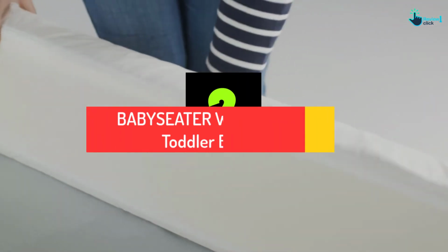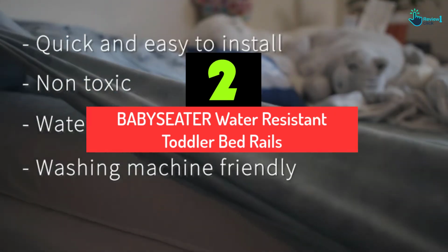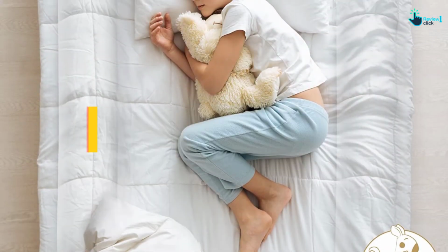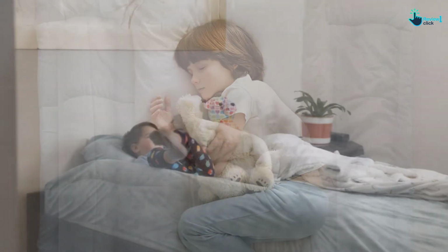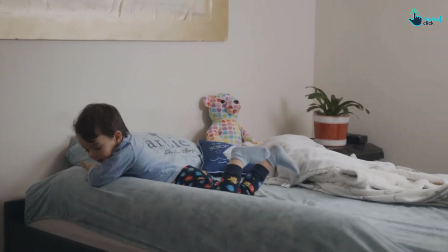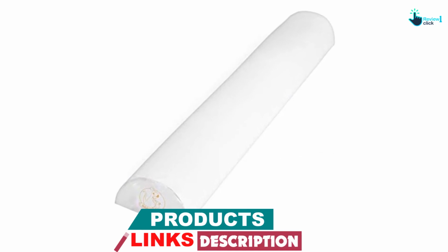At number 2, we have the BABYSEATER water-resistant toddler bed rails and guards. Seamless transition from kid's crib to a big bed is guaranteed when you gift this toddler bed rail to your little ones. Its design is made comfortable and safe, so the majority of people insist to go for these BabySeater bed bumpers. Your child will get the ultimate safety peace of mind while sleeping on the bed.